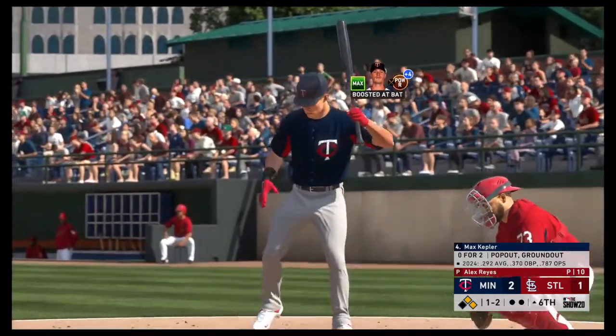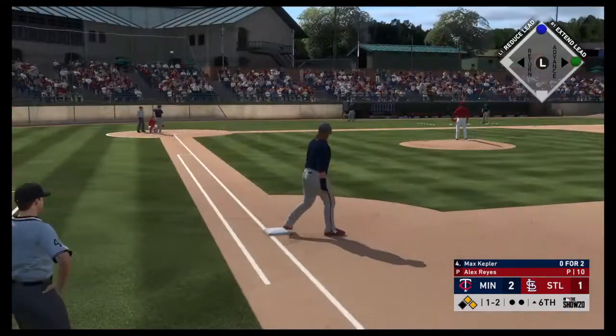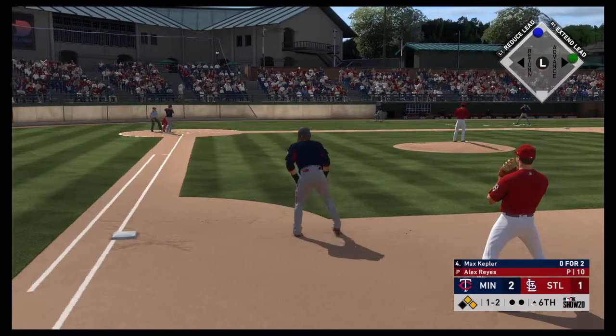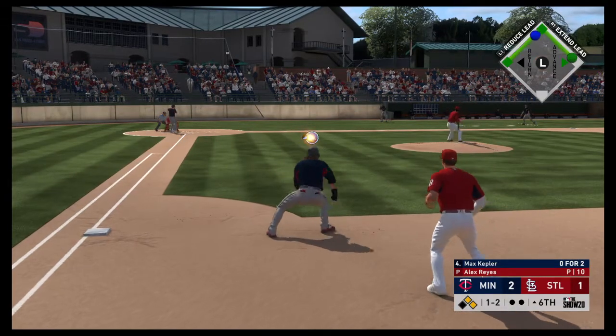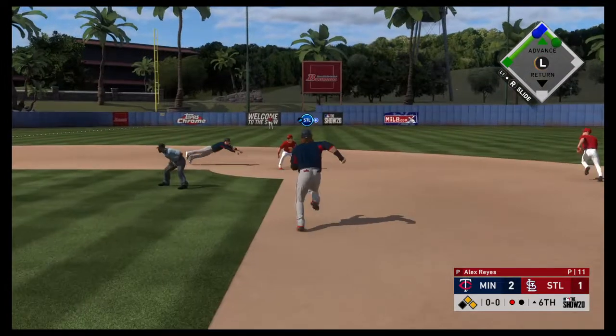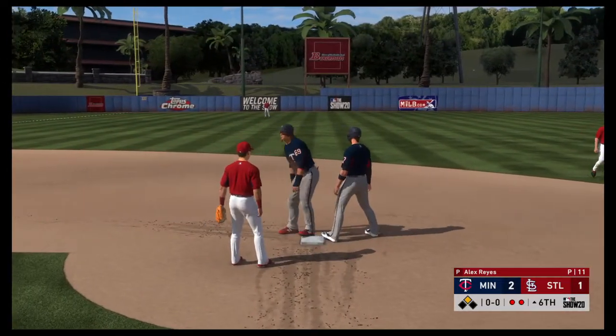So it's first and second now. Nobody out. That'll bring up the outfielder, Max Kepler. Hey, let it fly. Let it fly right here. The 1-2. Runners off for second. He swings and misses. Throw down. But he gets back in time, safe at second base.